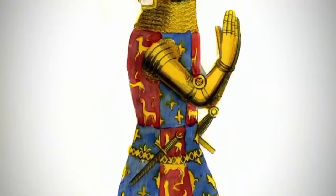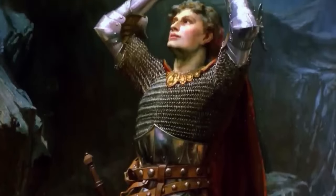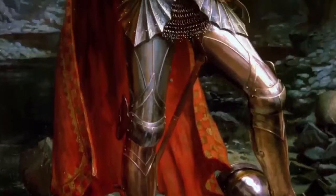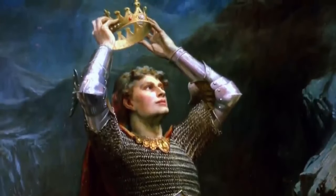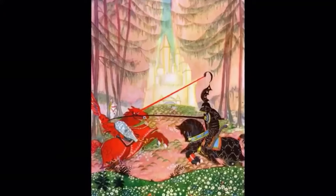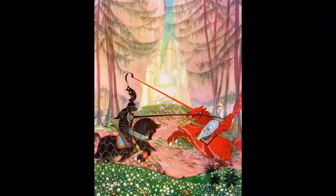Edward modelled himself on the once and future King Arthur. We know him as a myth, but to those in the Middle Ages, he was very real. Basically, everyone thought that Windsor had been anciently founded by King Arthur, and Edward tried to capitalise on that by making it the centre of knighthood, of chivalry.